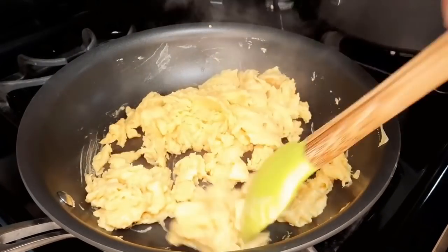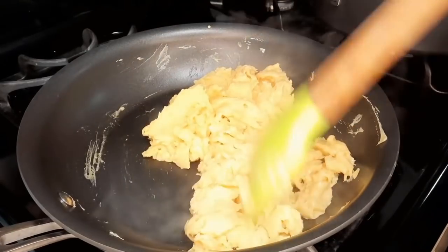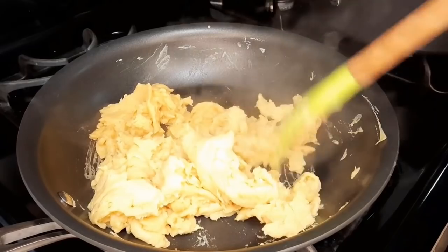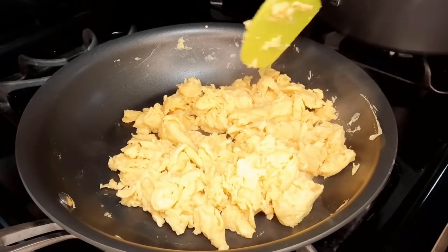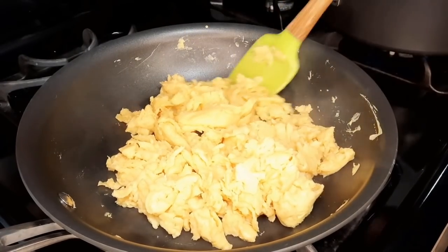And as you can see, ladies and gentlemen, this looks just like regular eggs. There's no off color to it. And we're going to taste it right now, and I'm going to tell you exactly what they taste like. Now, that only took about 2 minutes to cook up. And ladies and gentlemen, that package says that this is one serving.